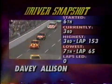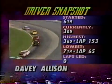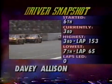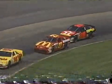Davey Allison, the driver's snapshot: started 6th, currently 3rd. That's his highest position so far. His lowest has been 7th, and he has not led a lap so far. Joe, thanks for stopping up in the booth, and thank you for being the Grand Marshal of the Hanes 500, and good luck as a Kansas City Chief. Thank you. It's been my pleasure. All right, thank you very much. Joe Montana, the Grand Marshal, here this afternoon.